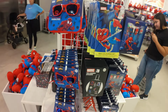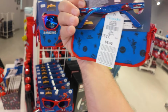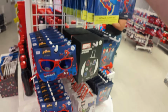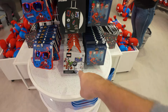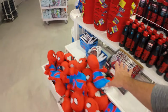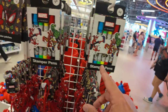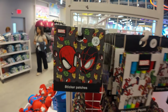What? Sunglasses with a little sunglass holder, $6. It says medium size, and large or medium large. Cool. Little luggage stickers, $2.50. Decorate your luggage. Little coloring set, $2.50. We saw these. Oh, on this side. Stamper pens, $4. Look at the little sticker patches, $2.